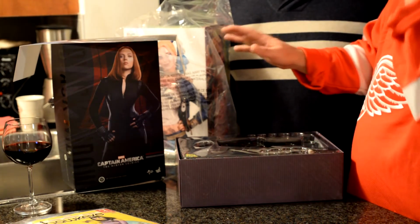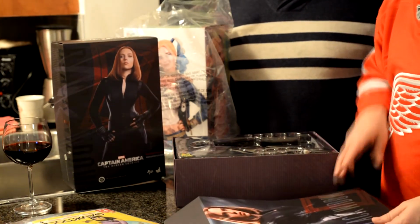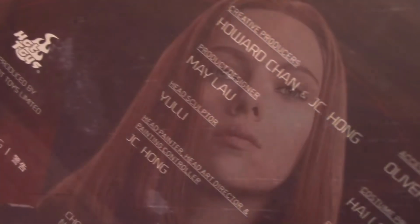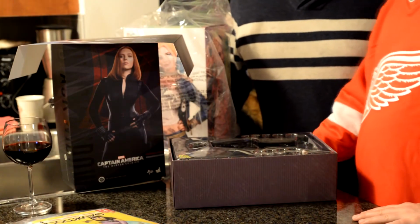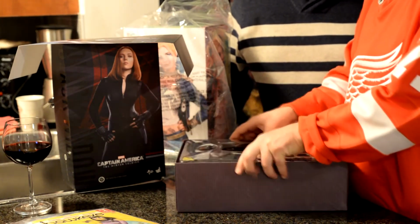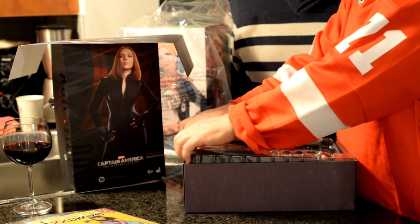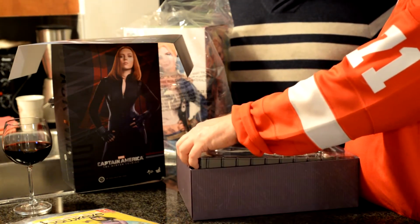And you can see how beautiful the artwork is on the actual box there. It's done really, really nicely. Fantastic likeness of the actress's. Oh my God, I can't believe I've forgotten the actress's name. Scarlett Johansson. Scarlett. I'm getting old. And you get the nice clamshell packaging here. And let's try and get this out here. Again, it's packaged in real tight, so it's not easy to get out, so you got to be careful.